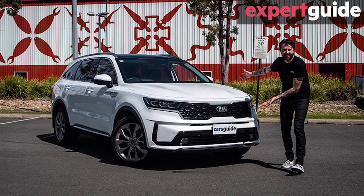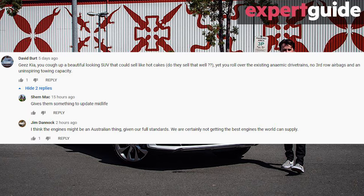Then we'll finish it off with some feedback on the Sorento because Richard Berry had driven that last week and it was his car in the garage. Bertie was back again and he says, geez, Kia, you cough up a beautiful looking SUV that could sell like hotcakes. Do they sell that well? Is his question. Yet you roll over the existing anemic drivetrains, no third row airbags and an uninspiring towing capacity. So he sees there were some blind spots there in the specification.